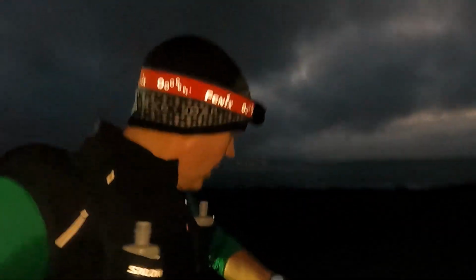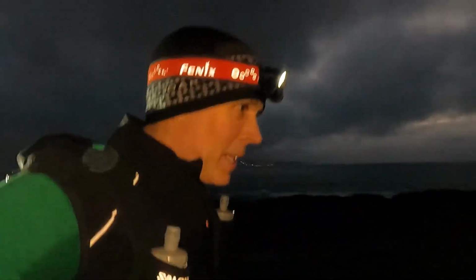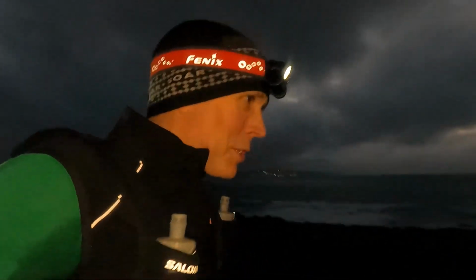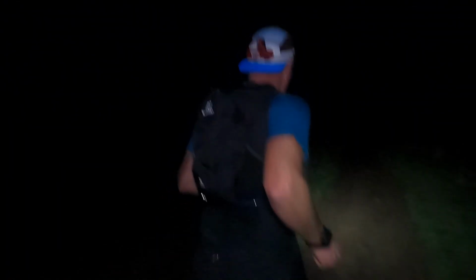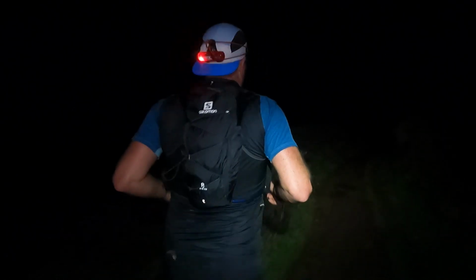So the head torches are on. We've been going, what, just under an hour, so we made pretty good time across the dunes. And it was that really tricky light, that dangerous light where the head torch doesn't do anything, but you can't really see where you're putting your feet. If there's ever a time when you're going to trip over, it's going to be in that dusky light. So I'm glad it's a bit darker and we can actually see where we're going. But obviously filming at night is pretty tricky, so we'll do the best we can.